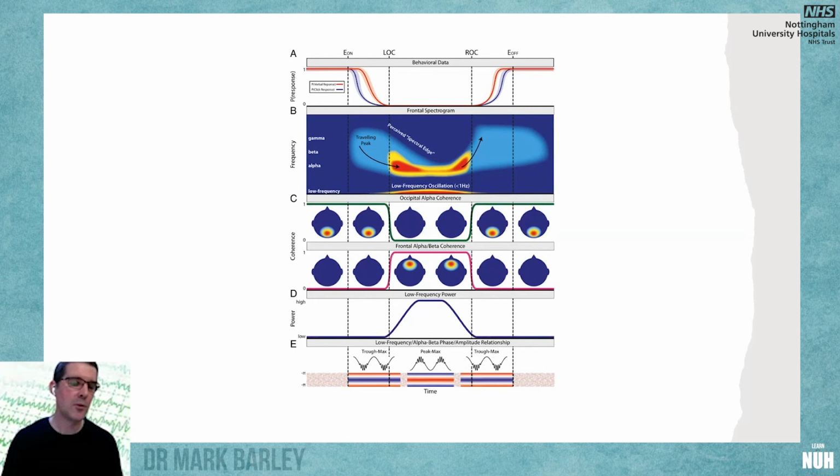response to a mechanical sound before they lose response to their name or an emotionally significant bit of sound. And the same towards emergence as well, which is at this end, return of consciousness. They regain response to their name before they regain response to a mechanical sound.